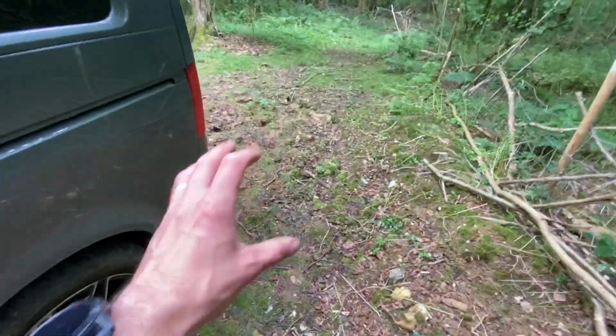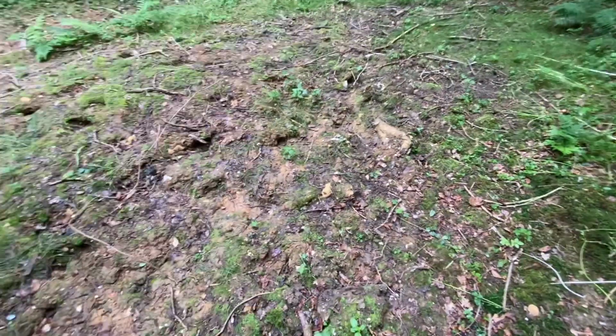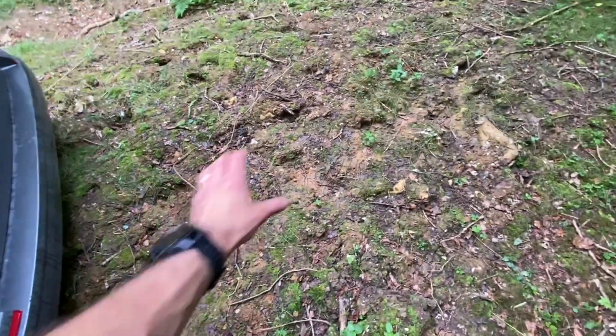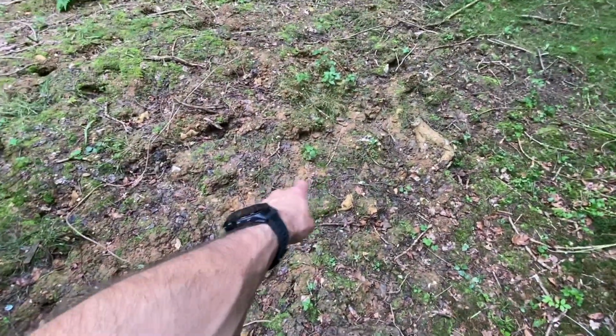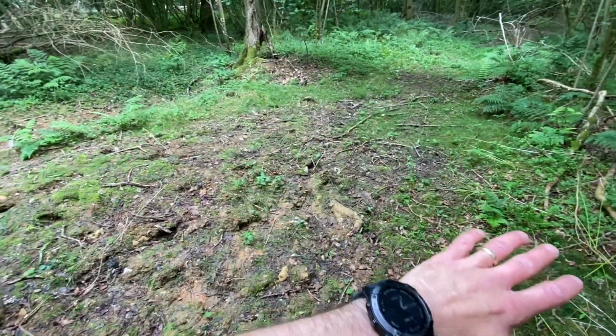But this area back here got trampled by horses from the hunt, the Hampshire hunt, last winter, and they just destroyed it, chewed it all up, and it's just really soft clay. So I need to do something with this area, maybe level it all again, hardcore it or something, so it's easier to pull in.